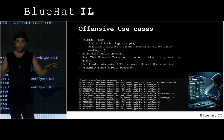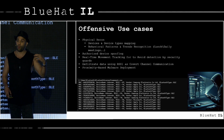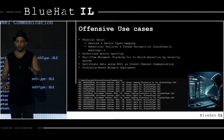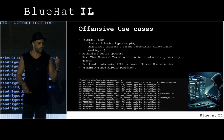I can map them, understand trends, because it's not only the presence of those devices. I can understand not only their relative location or distance, but whether they come in close to me or away from me. And this allows me to understand behavioral patterns and trends. Think about a room that is full of people, like an open space. At a certain time every day, all the people go to a daily meeting or to lunch. So at one point during the day, I detect that all the devices are getting far away until they're unreachable anymore. So this gives me a behavioral pattern. And this is really important when conducting a cybersecurity attack.